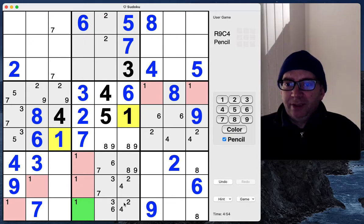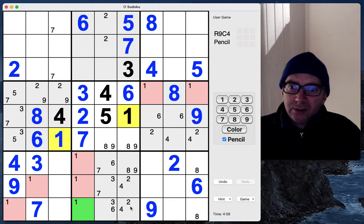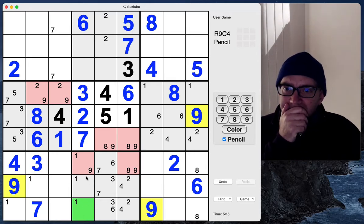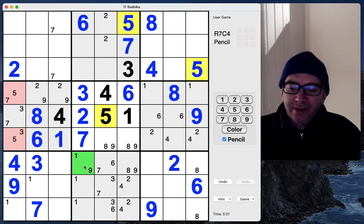I mean, it's kind of weird. I think there's going to be too many candidates here, isn't there? Oh, no, but 9s are here and here. Eights. Yeah, fives are going to be here.